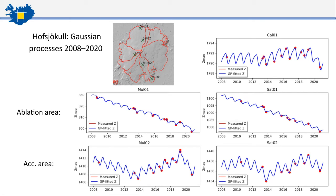You could see that the ablation area has a really linear decay in elevation, whereas the accumulation area has much more oscillations. And this is explained in glaciology: the lower part of a glacier is showing the long-term climate variability, whereas the upper part is showing more the short-term, which you can call almost a weather variability, which has much more fluctuations. So you could see that nicely in these figures.